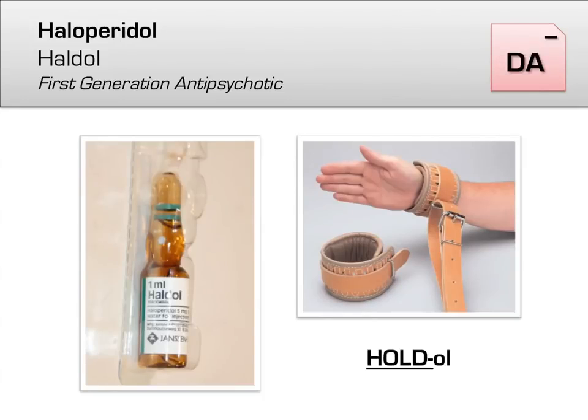Haloperidol, brand name Haldol, is the most famous of the first generation of antipsychotics, and it remains in use today. In comparison with chlorpromazine and thioridazine, haloperidol is much more selective for the D2 receptor and therefore has less anticholinergic, antihistaminic, or antiadrenergic effects. However, because it attacks the D2 receptor so strongly, there's a high rate of extrapyramidal side effects, including acute dystonia, akathisia, and akinesia, the muscle, wrestle, and hustle talked about earlier. In common clinical practice, haloperidol is sometimes referred to as Holdol because it is commonly used for when a patient is acutely psychotic and needs chemical restraints.